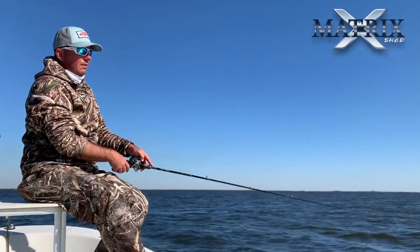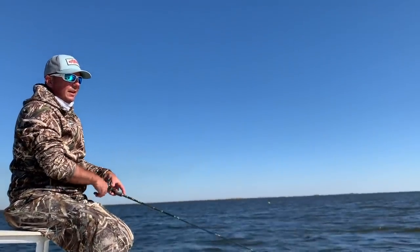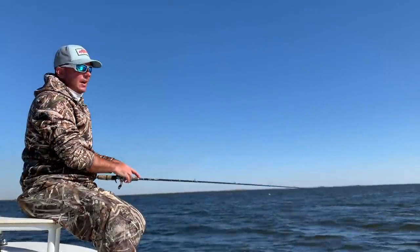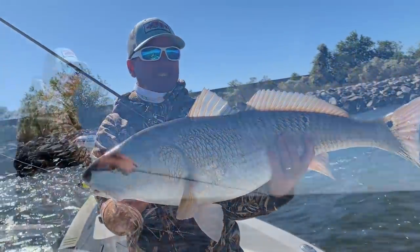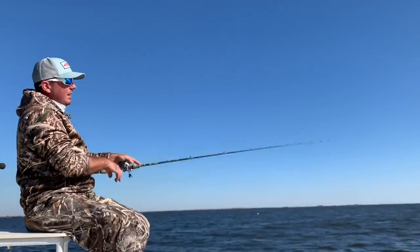Really liking this XShad right now. I mean, they're just mugging this thing. And another thing is, when you're fishing these pound and a half, 2.5 pound trout down to Mistigo, you never know when you're gonna run into a big freight train redfish. They got some really big reds that cruise around here, and that makes it fun.